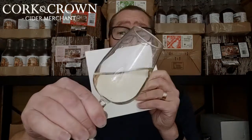I think it said it was dry as well. It's not bone dry. There's some sweetness in there. Don't know if that's back-sweetened fractionally or not. But there's definitely a hint of sweetness. But it's bold acidity. Really bold acidity. I mean, the flavour is a bit like the colour. It really is. It's fine.